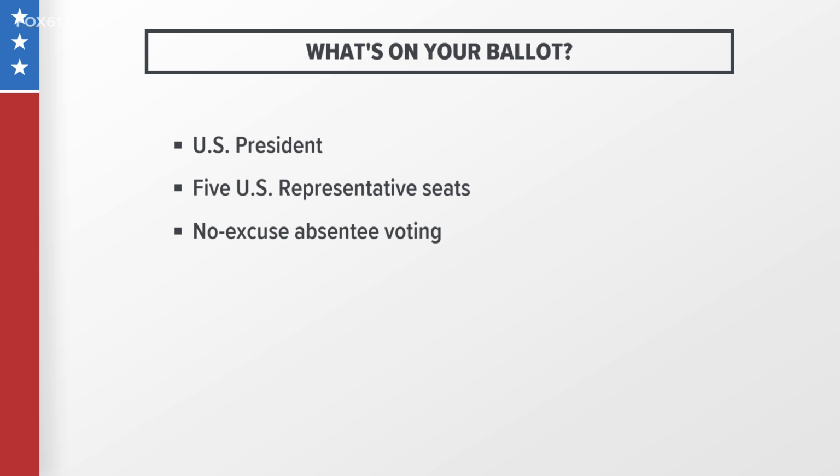If you do have an absentee ballot, that needs to be dropped off by 8 p.m. tonight in order to be counted. So again, polls will remain open until 8 o'clock tonight. Now, if you see anything suspicious or you have any issues voting, you are able to call the state's Election Day hotline. We have that information on our website, fox61.com. Live in Hartford this morning, Lindsay Kane, Fox 61, Connecticut's news station.